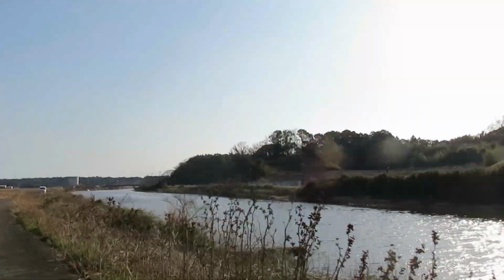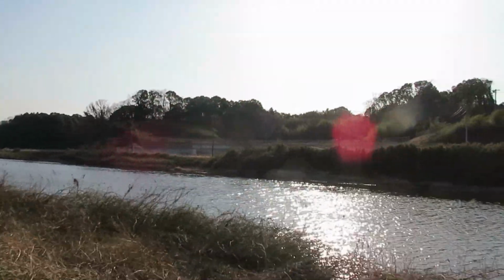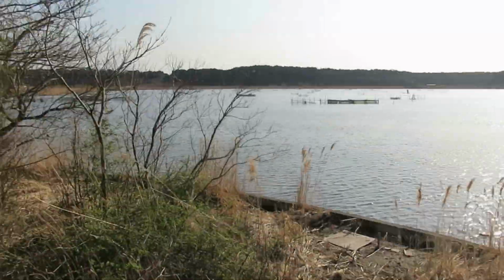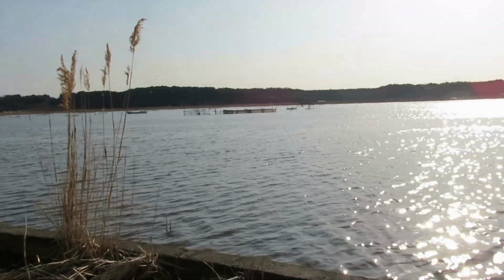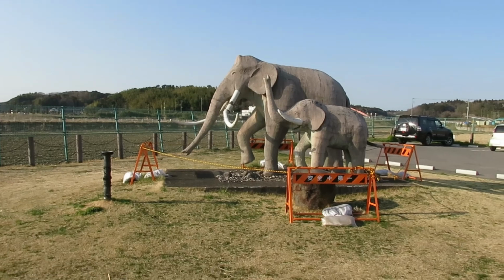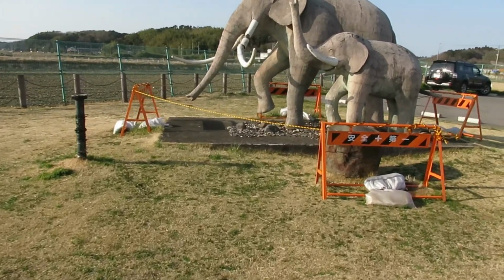Here we are at Lake Inba. Walking down to the shoreline here. It's pretty. It's got a barrier all along. Looks like a net of some kind there. Well, it looks deep right here. Huh. We're gonna make our final Naumann elephant stop here.